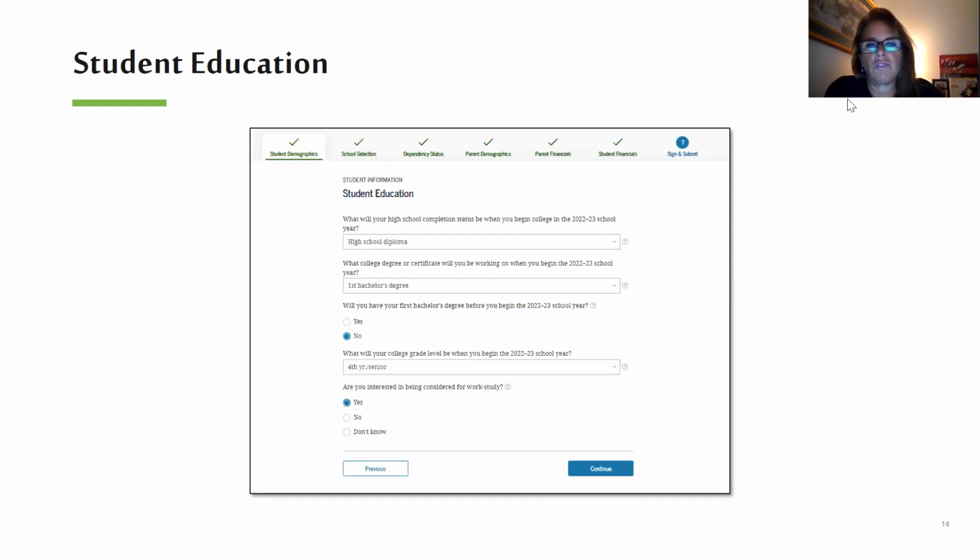Then it wants to know about the student education. I know they don't have a high school diploma yet for those that are going through their senior year, but they will when they enter the 22-23 school year. So yes, they'll have a high school diploma. They're going to be going for their first bachelor's. Do you have a bachelor's degree before? That's more than likely no. And are you interested in being considered for work study? I would definitely click yes, because the worst thing that will happen is you don't have eligibility, but you should definitely apply for everything.